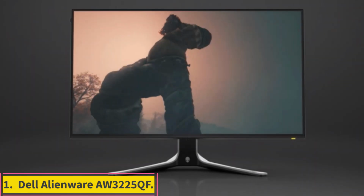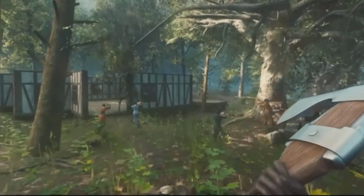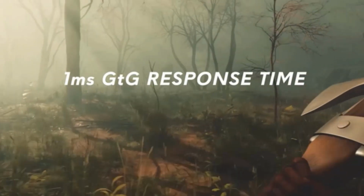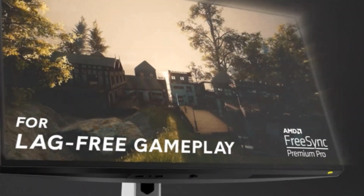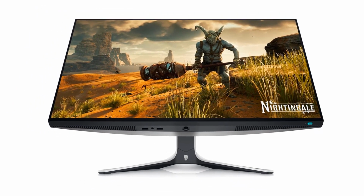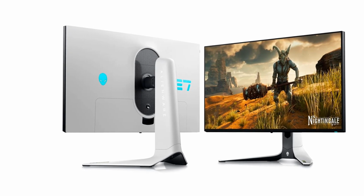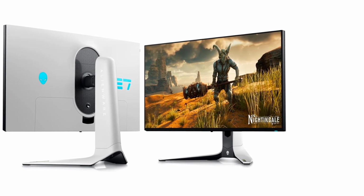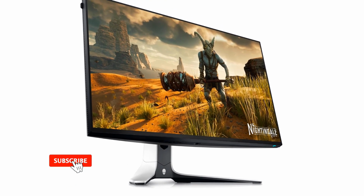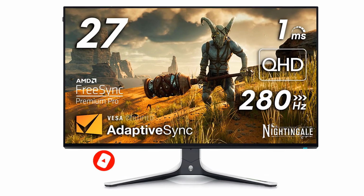Number 1. Dell Alienware AW3225QF. The best monitor we've tested for gaming is the Dell Alienware AW3225QF. This premium monitor features high-end perks like a 4K resolution, 240Hz refresh rate, and QD OLED panel, providing both outstanding picture quality and gaming performance. Motion looks extremely clear thanks to its near-instantaneous response time, so there's almost no blur behind fast-moving objects. On top of that, it supports all common VRR formats to reduce screen tearing. It's best to get this monitor directly from Dell's website if you can't find it easily available from retailers.